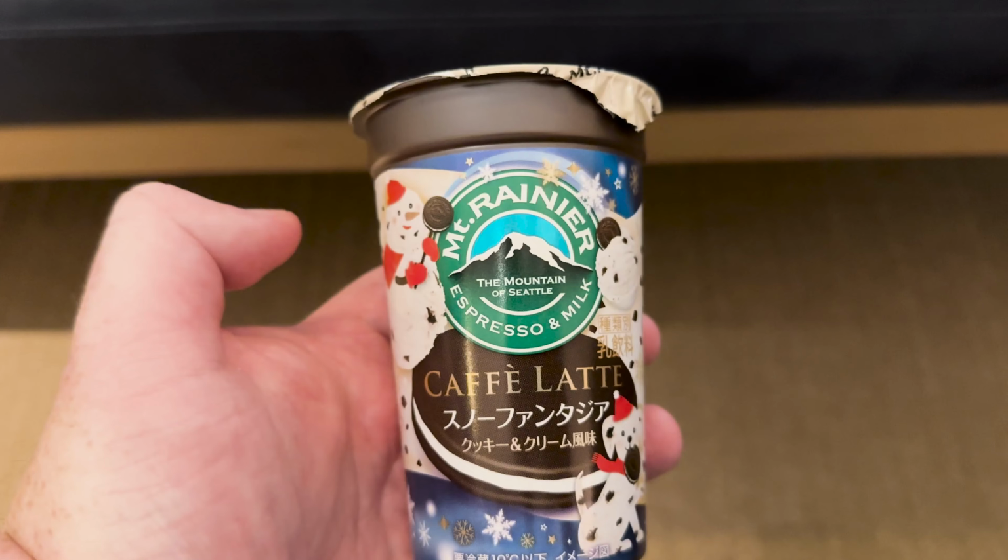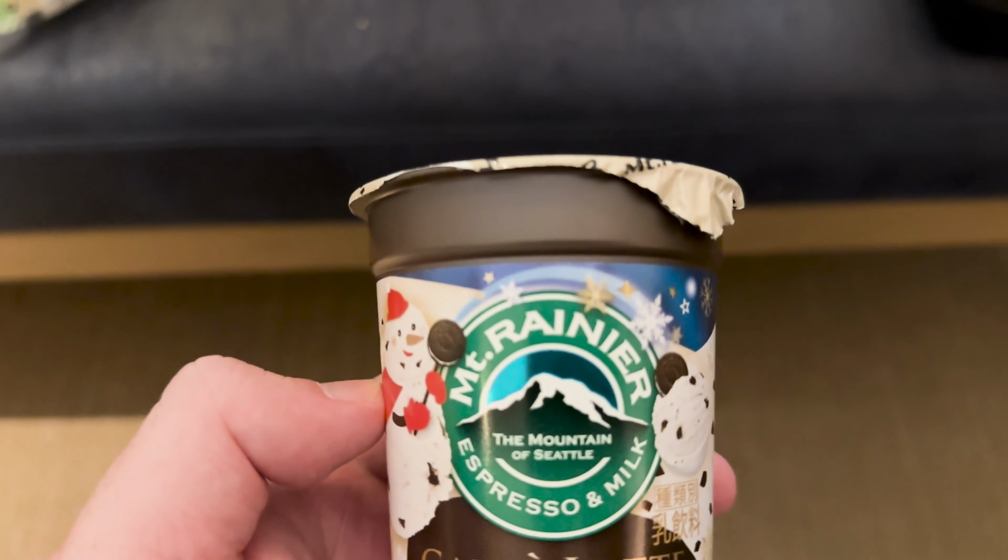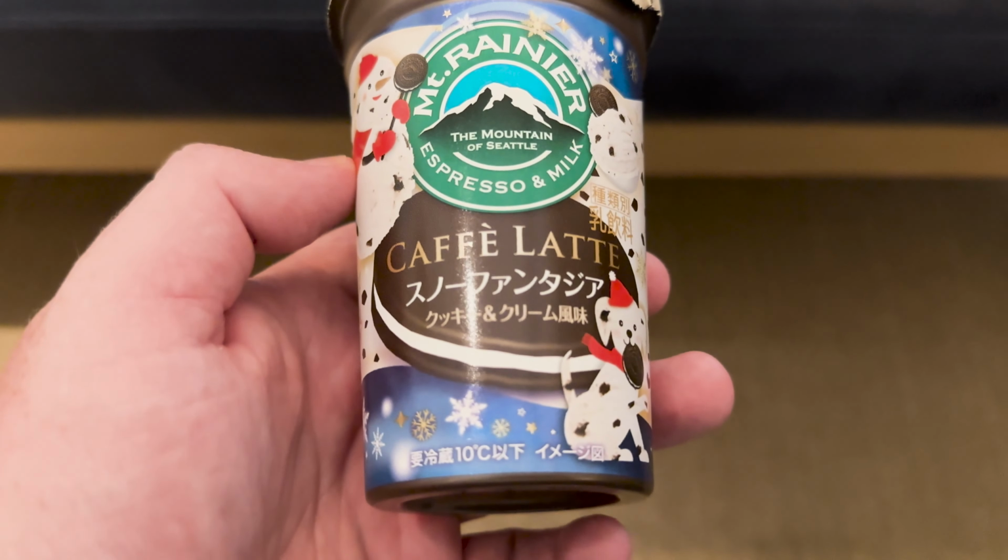Okay, I think it's time we take a drink break. So as I had mentioned, they had this cookies and cream espresso and milk drink. And it looks like it might be a limited time thing because there's a dog with a Santa's hat on it, and it just kind of looks like there's a snowman. So it looks like it's themed for the winter holidays. Let's give it a shot. All right, going in.